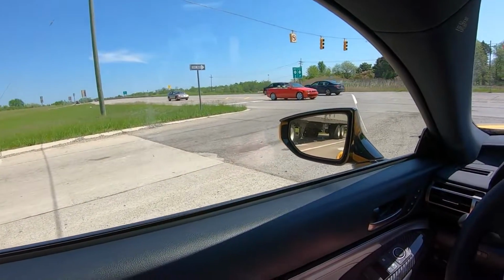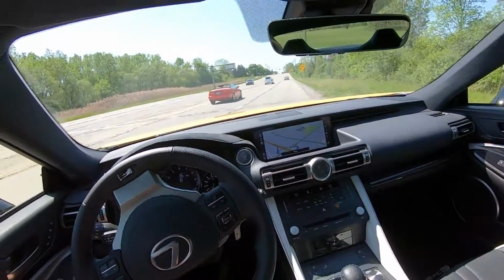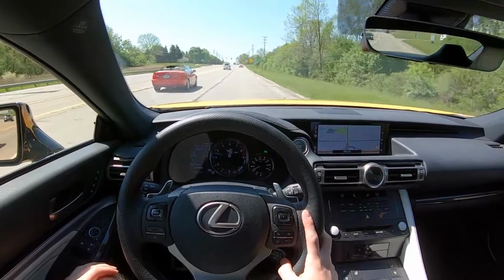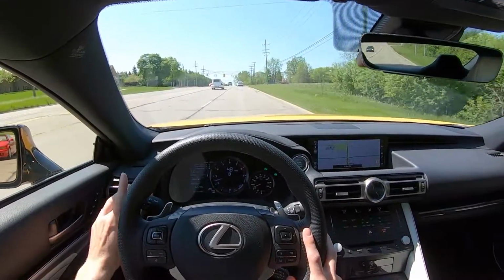You do get a lot of looks with this car as well. Most of that I think is attributed to its paint color. The color sort of grabs people's attention and they're like, hey, what is that thing? So I don't think the RCF is very well known. You sort of have to explain it to people.